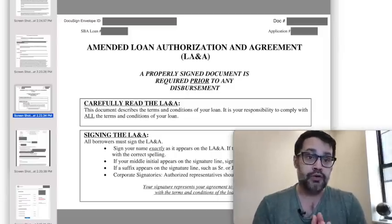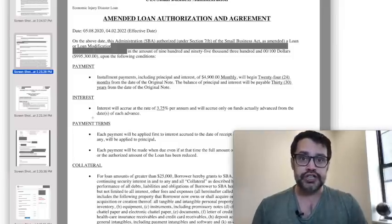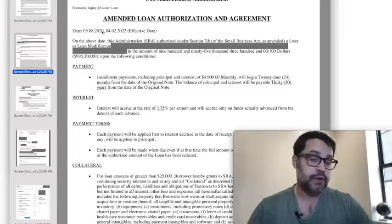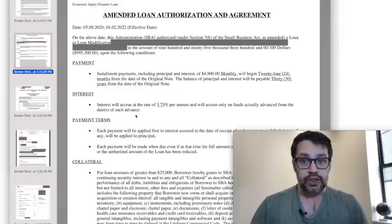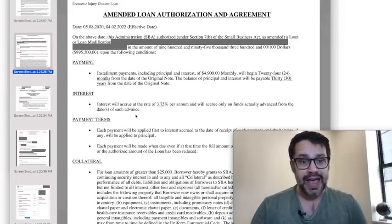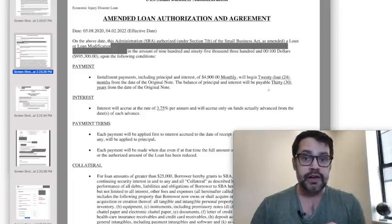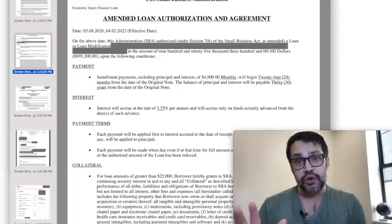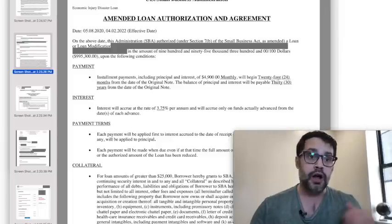They have your SBA loan number top left, your application number top right. On the first page, it'll have the loan authorization and agreement or amended loan authorization and agreement if this was an amended one. It will basically say the first effective date, let's say that was 2020, and the most recent effective date, in this case, April of this year. It will include the new payment terms, when you need to pay them back. It may have old copy because now the first payments are due 30 months from the date of the original note. This was a policy change a few weeks ago. So yours may say 24, just know that the SBA has changed the policy to make the first payment due 30 months from original loan date.